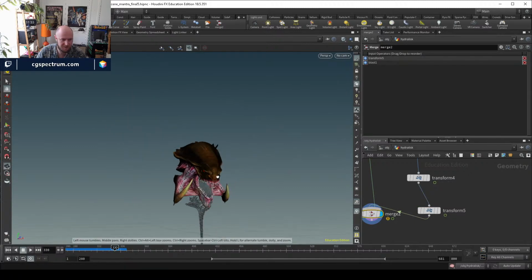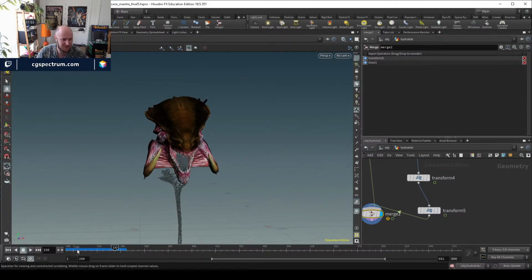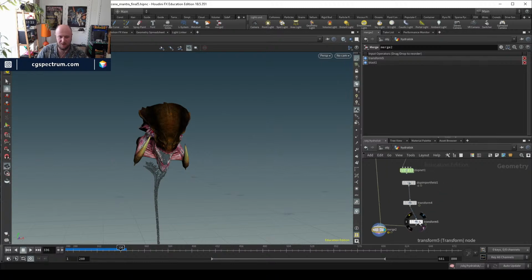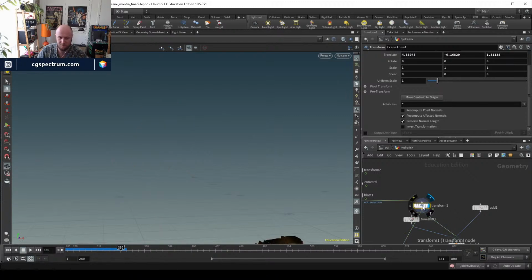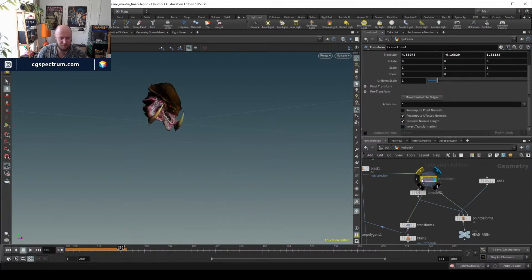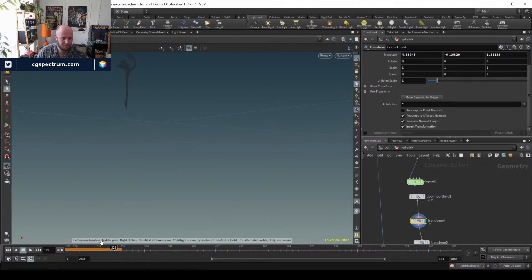Hey, look at that. Wow, it's like I know what I'm doing. It's been a while since I've done some of these things, so sometimes you're never quite sure how it's going to work out. I guess it does make sense. So basically what we're doing here is just reapplying these same transforms that we applied up here. The first one is just doing the inverse of this, so I set that to invert transformation. Instead of moving it down to the origin, it is moving it back from the origin to its original location. But at this point, it's still locked in space.